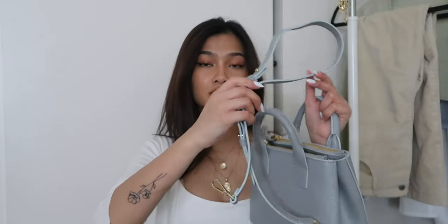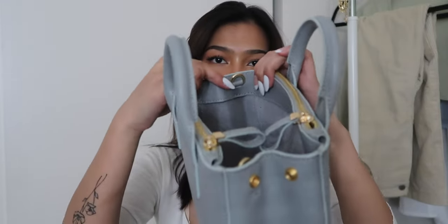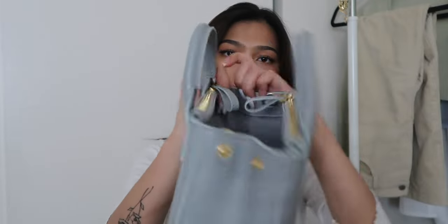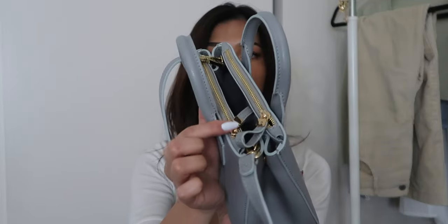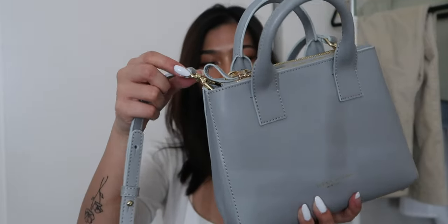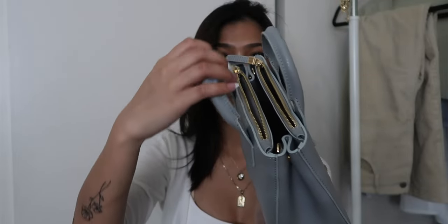I'm gonna take out the stuffing inside, and it comes with a little strap thing if you wanted to wear this as a sling bag. So you see on the side, there's like little buttons if you wanted to expand it. I don't know if you see that, but there's little hoops where you can attach the little sling bag. And this gray is kind of like a cool tone gray, so it has a little hint of blue. Really cute, really convenient. And there's some gold accents on the bag, which I think looks really pretty with the gray. And of course, there are some zippers.